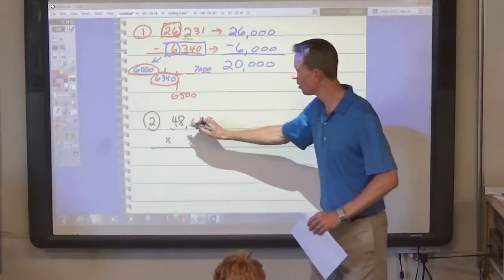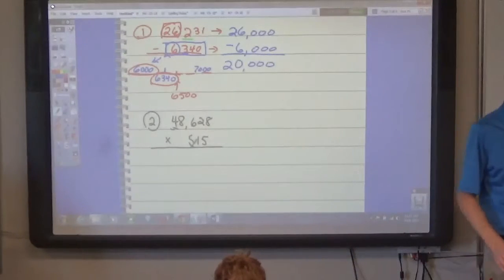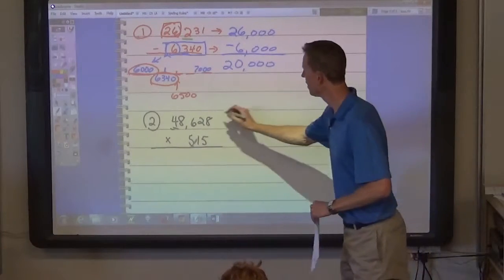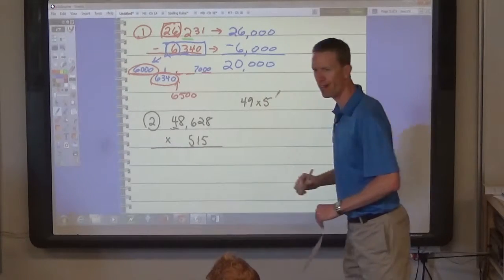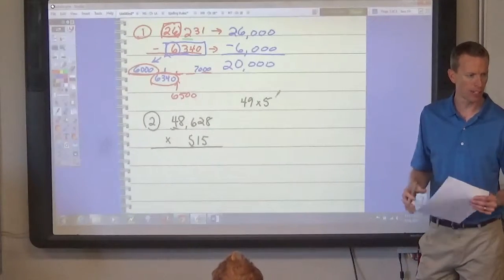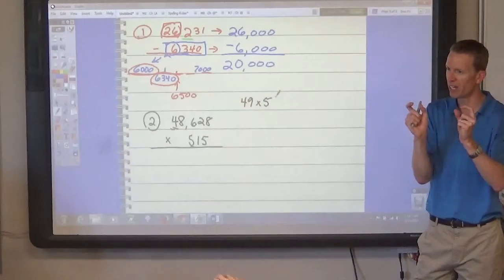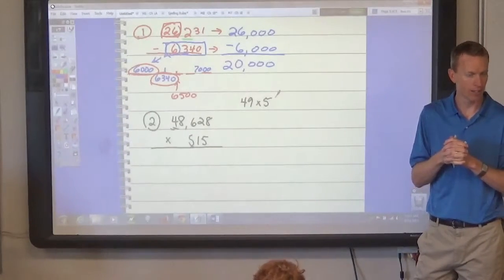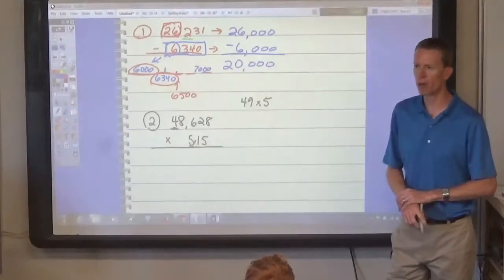So we have to round these two numbers to numbers that we can multiply in our head. In other words, basic facts. If we rounded this to 49,000, is 49 times 5 a basic fact? Is that one of the basic multiplication facts that you learned? No. We're looking for single digits, okay? Or maybe tens, but mainly single digits, right? So the first number in each number is what we should use when we're rounding for multiplication.